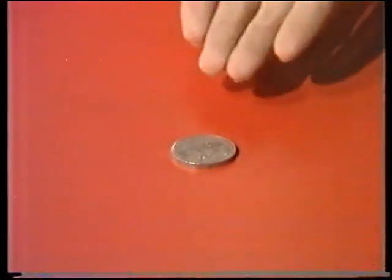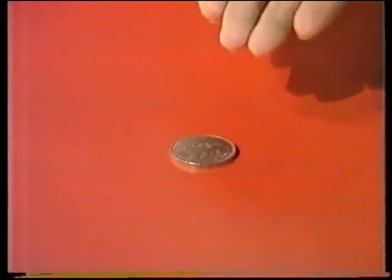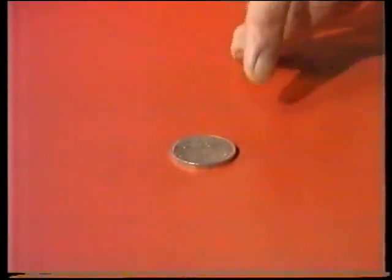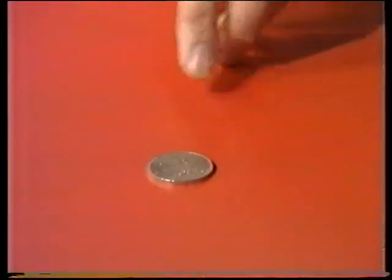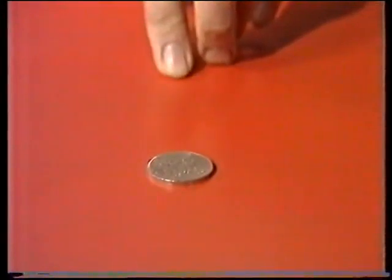That's because it's being counteracted by an upward force from the table. So if we observe motion in a flat plane, this horizontal plane of the table, we can neglect the effects of gravity. That leaves friction, though. How do we get rid of that?